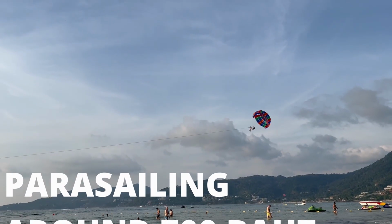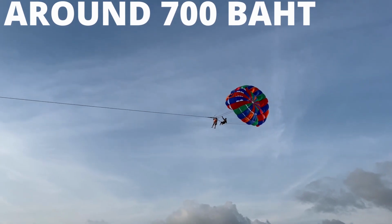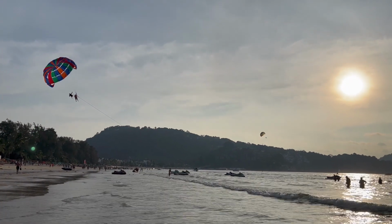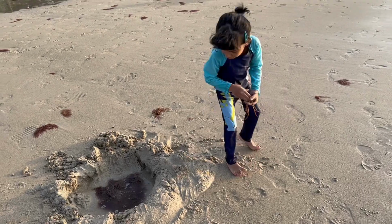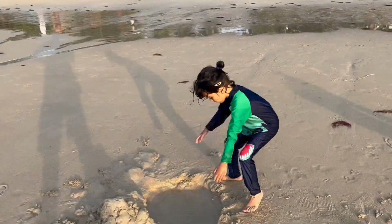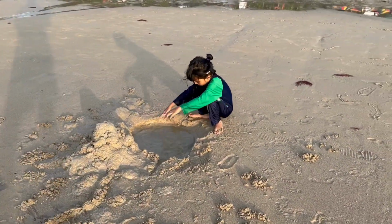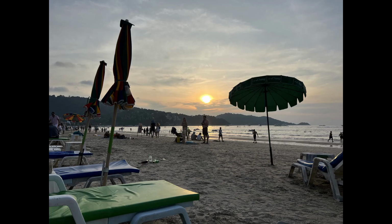Few activities you can do here at the beach. Parasailing, this costs around 700 baht. This is a sunset from Patong Beach, Phuket.